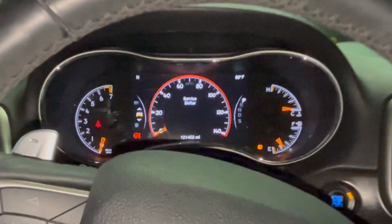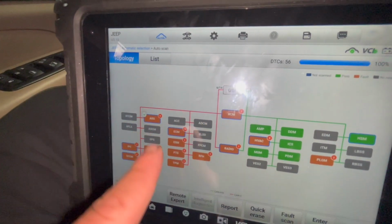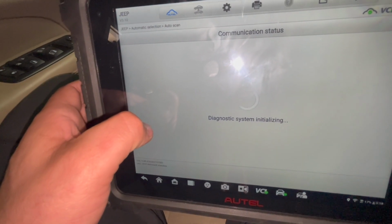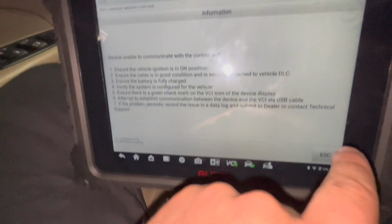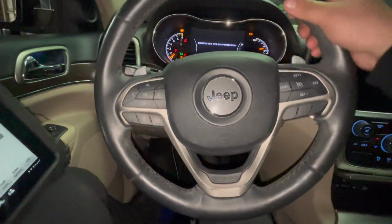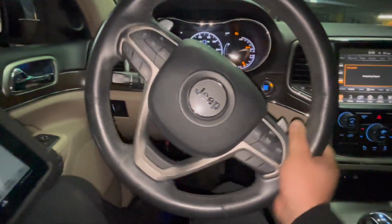Look at all that good stuff right there. I want to look at this CAN communication right here. So we have all these. Let me see. Look, electric power steering was grayed out right there. It's not communicating right now. So if we turn this vehicle on, is our steering going to be messed up? Oh, there you go. Look at that. I'm trying to push it down and nothing.